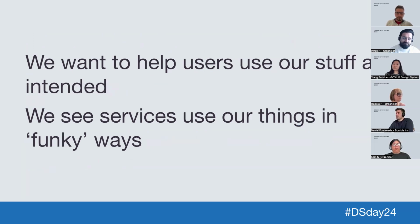We want to help users use our stuff as intended. We acknowledge that this might be in part down to our guidance. We see services often use our things in slightly funky ways, and we want to improve our design system so that we can help users do less wonky things, I guess.